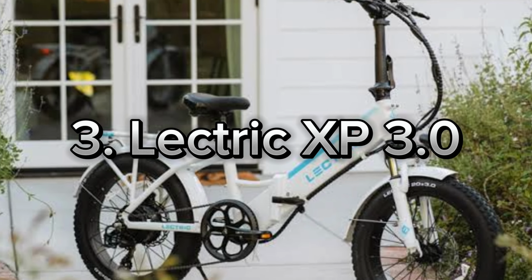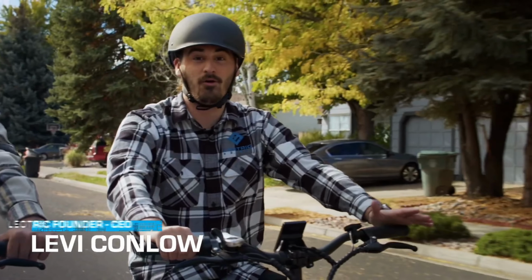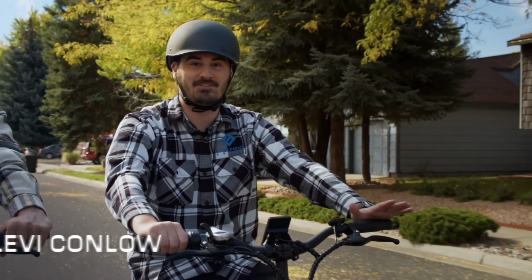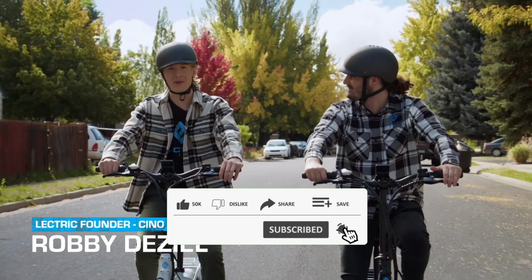Number 3. Lectric XP 3.0. Hey everyone! Today I want to introduce you to the Lectric XP 3.0, an amazing electric bike that's perfect for both city commuting and enjoying the outdoors.